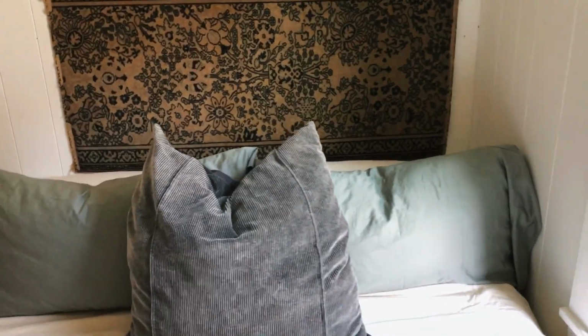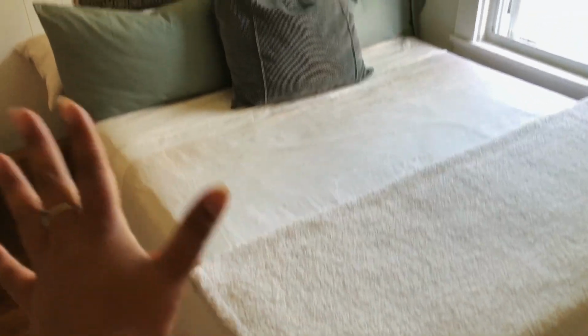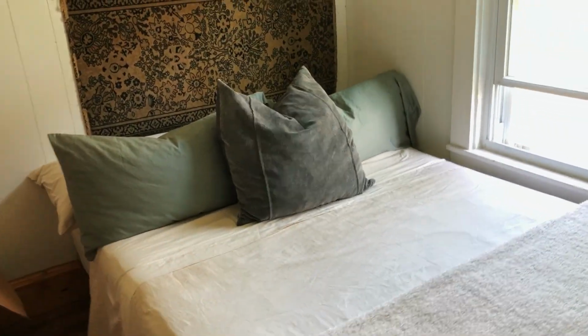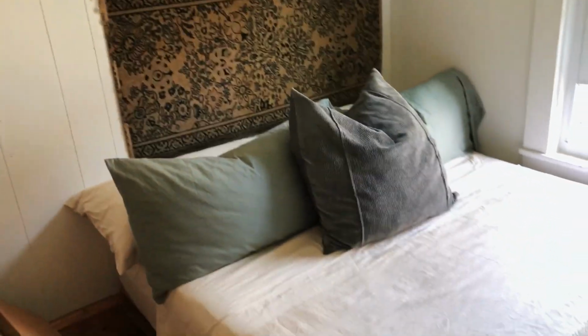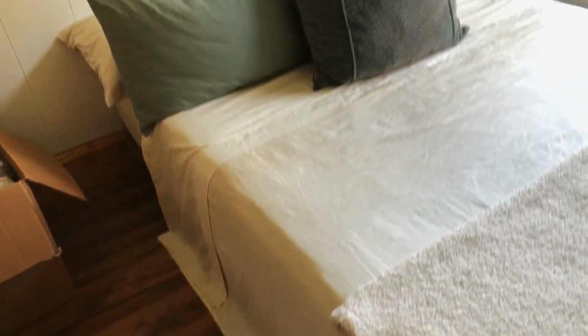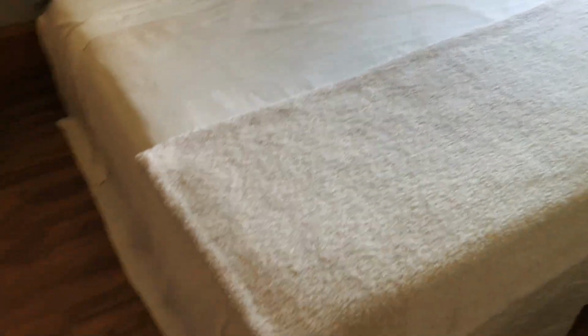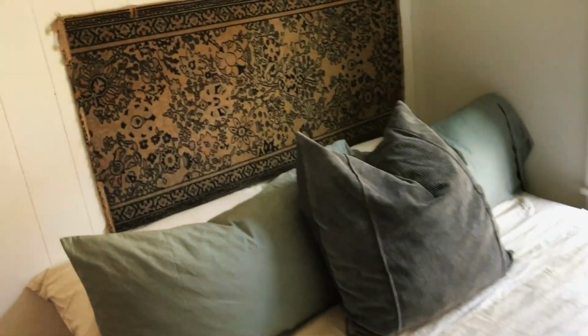Okay, so it's coming along. Here is the bed completely done, minus the comforter, which is being dry cleaned and won't be here till next week. But this is the look. Very neutral, earthy. I like that the sheets puddle at the floor, like that French aesthetic is kind of what I'm going for. And yeah, so bed is complete.